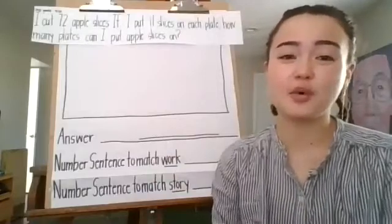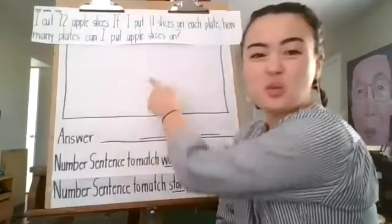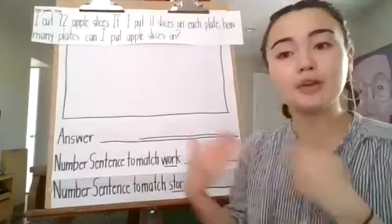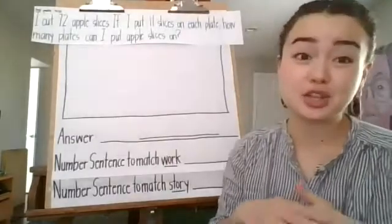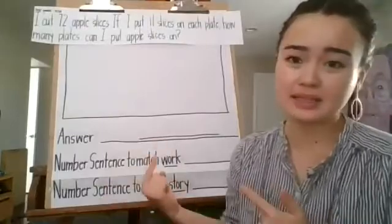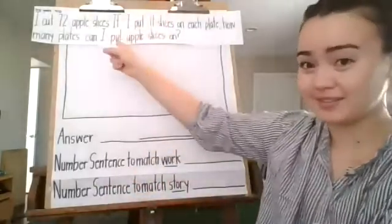Now I'm looking for your number sentence to match your work. Remember that this is matching what you're doing here, not necessarily what's happening in the story, but how you got to your answer. I want to see that number sentence that matches your work. And lastly, I want to see the number sentence that matches the story. So your number sentence that matches the story doesn't always look like the number sentence that matches your work, but it should match the story up here.